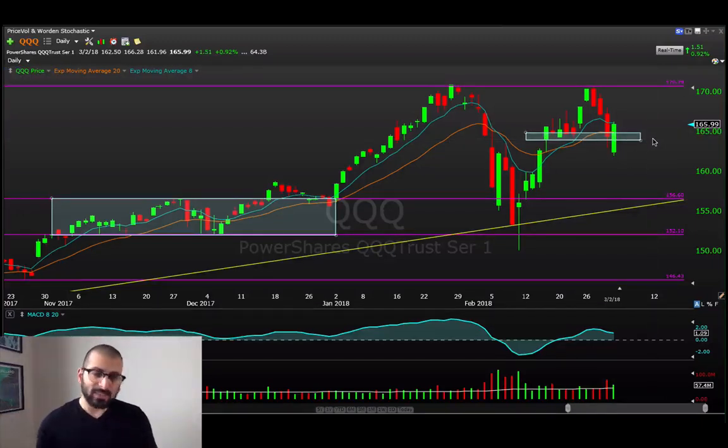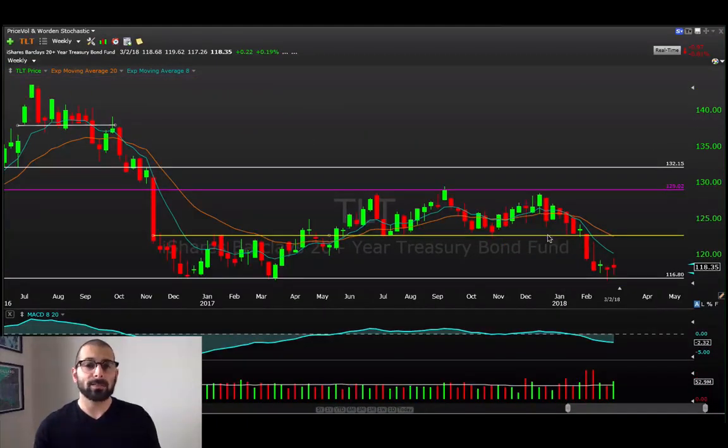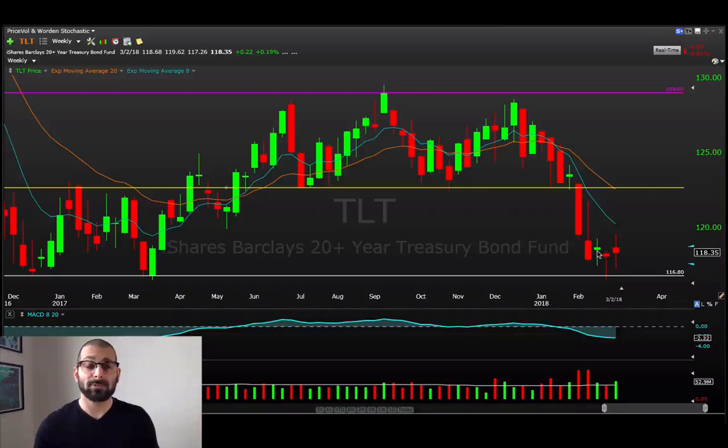So that's the market environment overall. Let's start to get into some other things here. You can see TLT acted as a bit of a safe haven on some of the sell-off. We did close flat basically on the week, up 22 cents in the TLT.